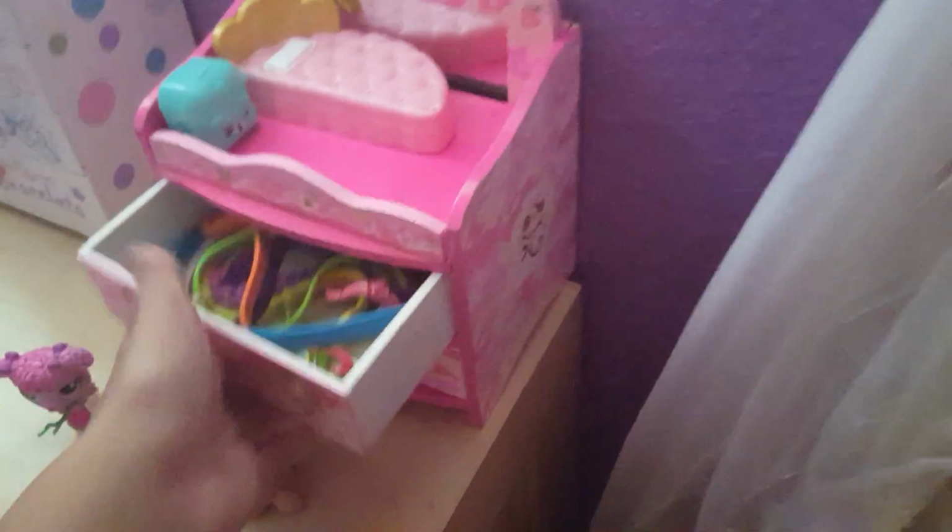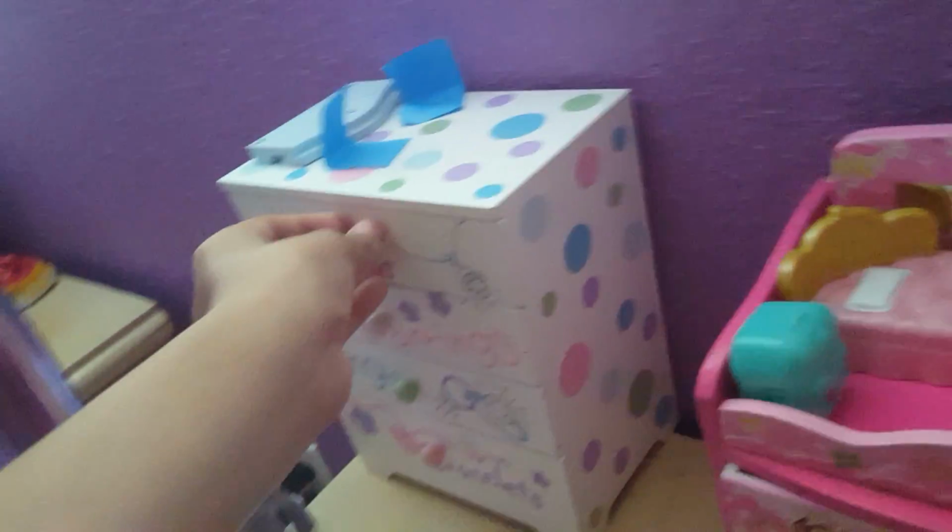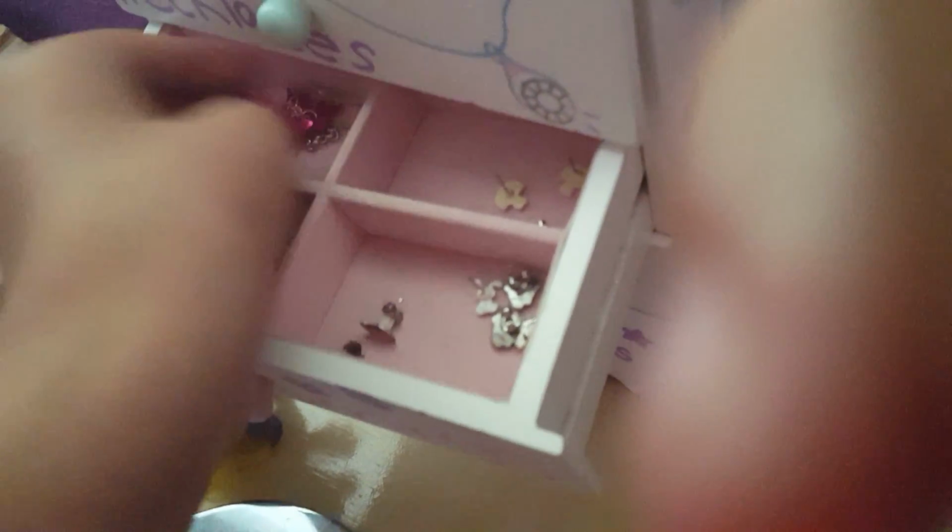So this is right here. A lot of stuff and details. Right here I have random stuff and another random stuff. Necklaces. I can tell I have my necklaces, my earrings, my rings, and my bracelet. But I have more earrings. I have more than these many earrings. They're just in my mom's room, okay?